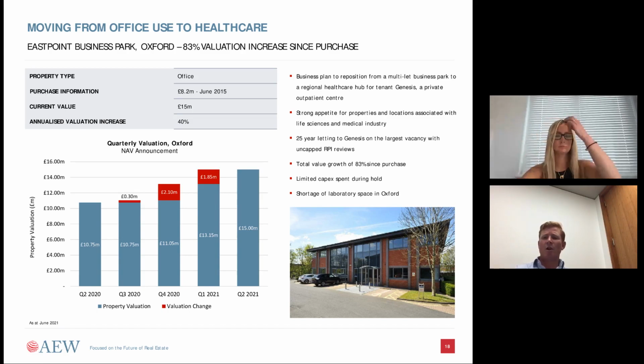So there's a lot of demand for this sector at the moment, which is partly because it's very much in vogue, but also because people realise the importance of it, given what's happened with the pandemic, and there's a lack of supply. So ultimately, there's going to be some really strong rental growth in this sector. So understandably, we have seen some very strong valuation performance on this asset, with its value up 83% since we purchased it and 40% up in the last year alone.